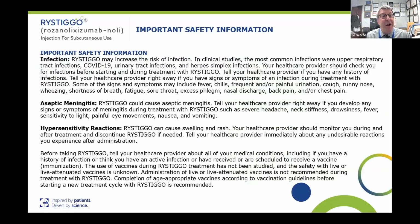So Rystiggo may increase the risk of infection, as I mentioned before. I won't go through that any further. Aseptic meningitis, what is that? These patients look sick. They don't have an actual bacterial or viral cause of meningitis. That's why it's called aseptic. It's a chemical type meningitis, but they can look very sick, even have some fever, a stiff neck like you get with bacterial meningitis. It is possible. I haven't seen it with this class of agents, but it is potentially possible and has been reported.